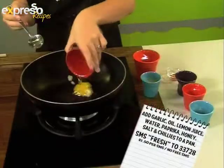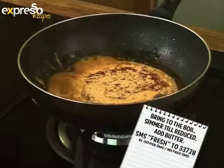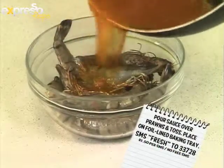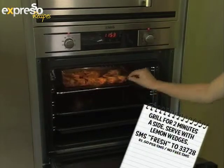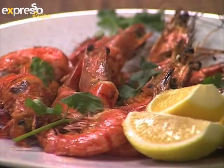Place garlic, oil, lemon juice, water, paprika, honey, salt and chilies into a pan, then bring to the boil. Simmer until slightly reduced, then add butter. Pour sauce over prawns and toss. Place prawns onto a baking tray, then grill for 2 minutes on each side. Serve with lemon wedges. And it's as easy as that, and you have your peri-peri prawns.